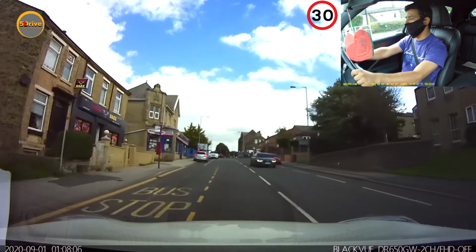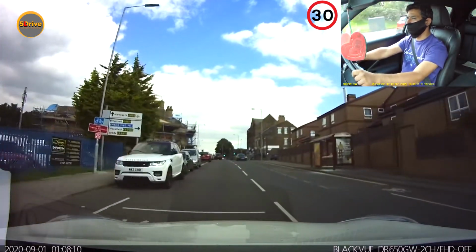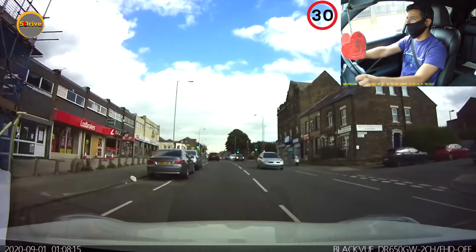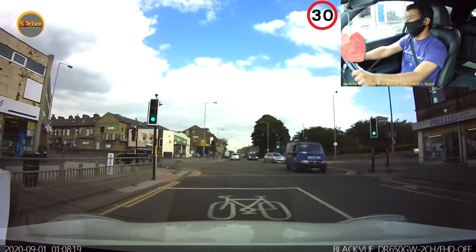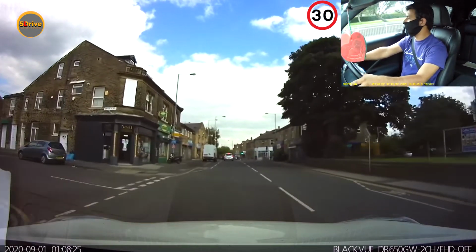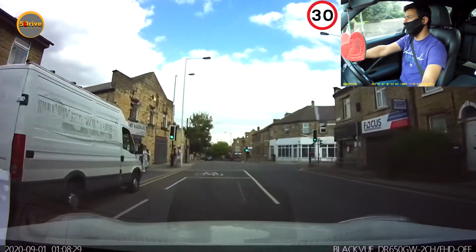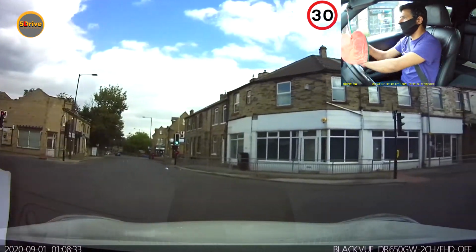Turn right, then take the third left. Shop right.